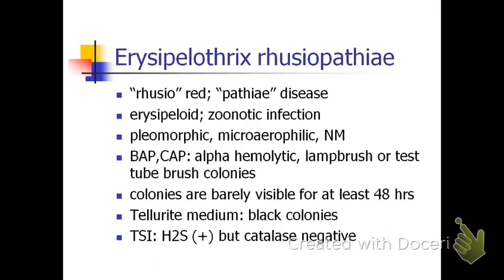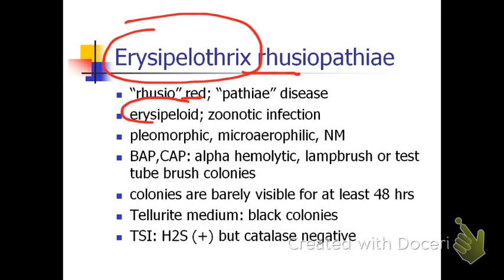Okay, now another organism that is part of the gram-positive bacilli would be the Erysipelothrix rhusiopathiae. So be sure that you will not misspell Erysipelothrix rhusiopathiae. The term rhusio means red, and pathiae refers to the disease, which by the way is erysipeloid. So again, this is another example of a zoonotic infection. The organisms are said to be pleomorphic, which means that they assume a variety of shapes.